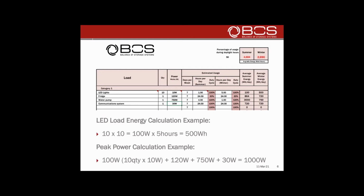And then all of those, in this case, we've only got 4 appliances. In some cases, there could be 100 appliances. Don't stop just because you've got just a few. We want to be as detailed as possible, especially with the bigger items. And then in the top right-hand corner, you can see the sum total of all these items.